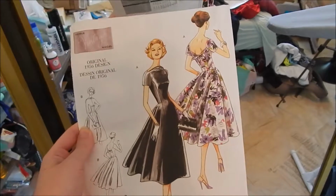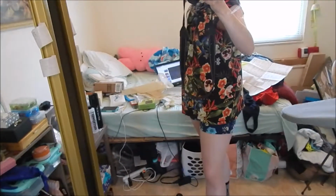It's really light, but it's not super see-through. It feels like it breathes decently too. My only complaint about the fabric is that it has to be line dried, so I just have to hang it up if I ever decide to wash it.